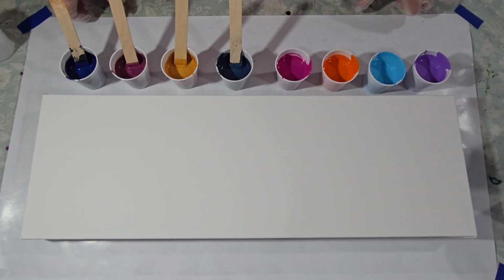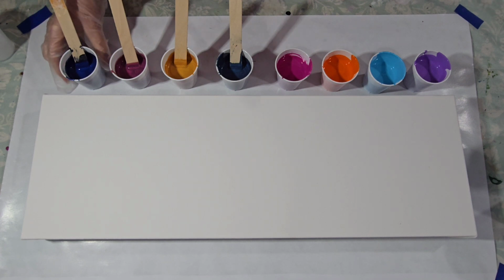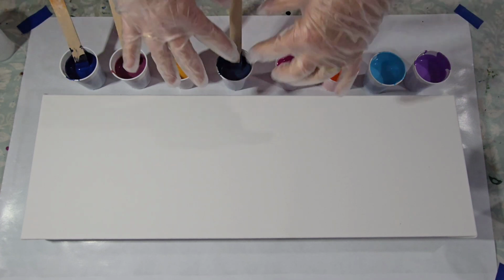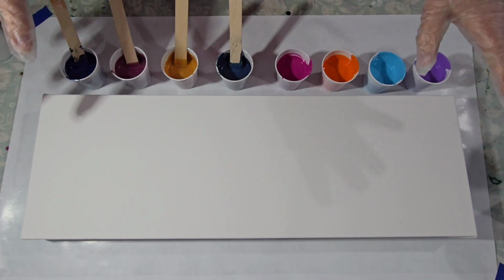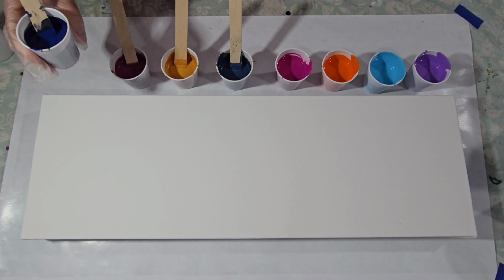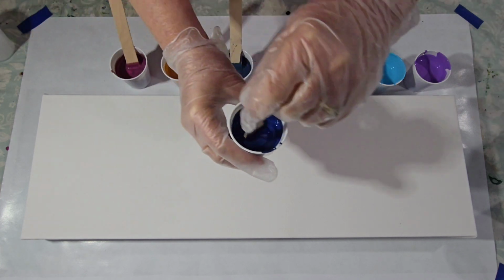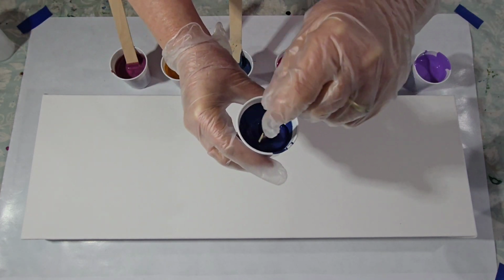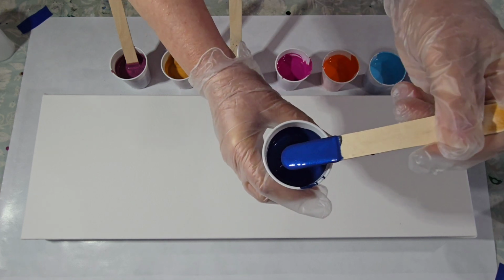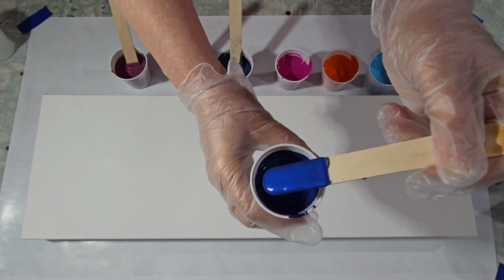All right, my friends, I am back. I had said in my intro that I was going to do a cloud pour, but I decided instead to do a ribbon pour, because sometimes with a cloud pour, the colors get lost among the clouds. And I want to really feature these wonderful pigments that I'm using for the first time. So, ribbon pour it is, I thought would show them off nicely.